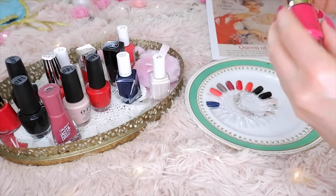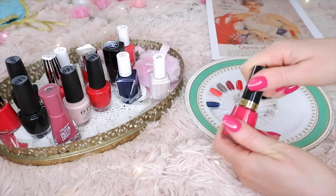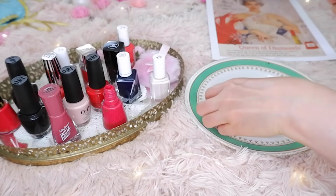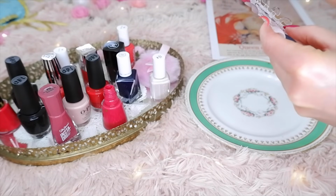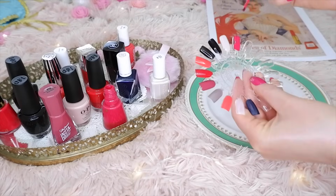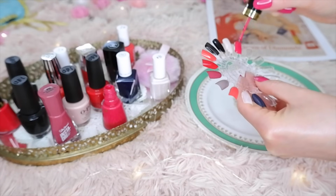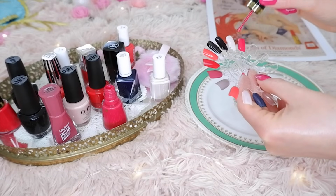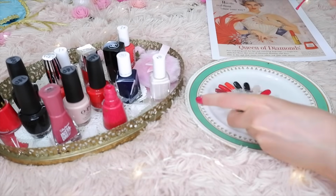I'm going to get into Revlon, so I'm going to do Cherries in the Snow. I really like this one. It's such a pretty color. It's like a pink red. Very classic. It's one of my favorites, I think. It's so pretty.